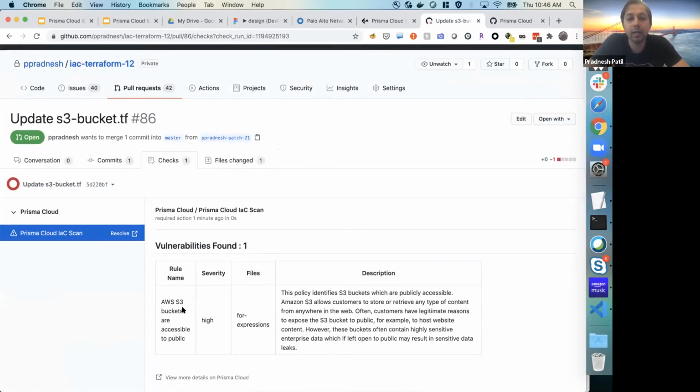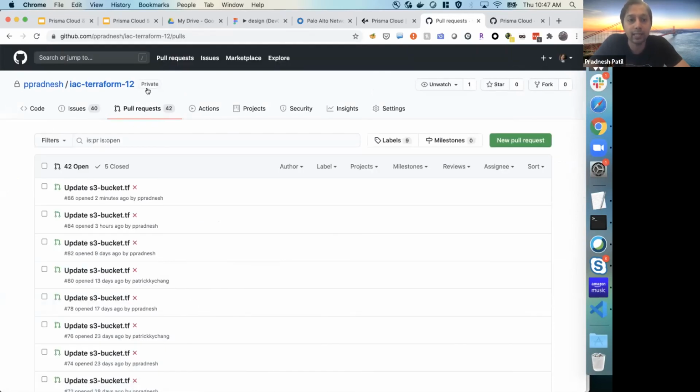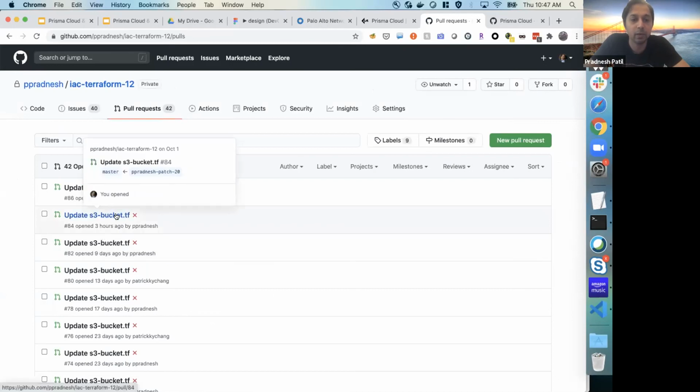So it detected AWS S3 buckets are accessible to public. So probably somebody disabled it. Let me just show you one of the pull requests. I did it in a sample run, so about 3 hours ago.